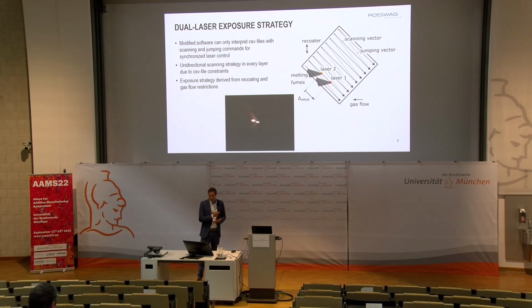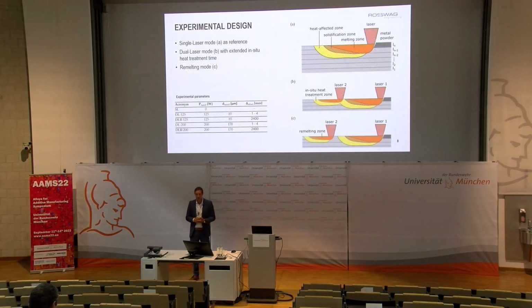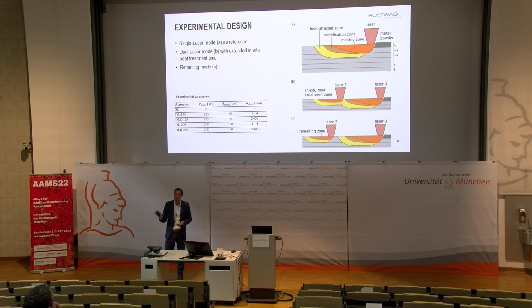So, next slide. You can see the experimental design. I had a look at 3 different melting modes. The classical single laser mode, you all may know, we have the melting zone, the solidification zone, and the heat affected zone within our melting track.